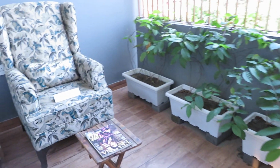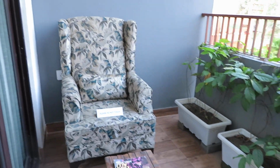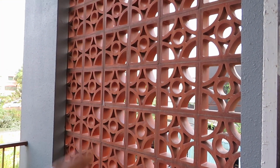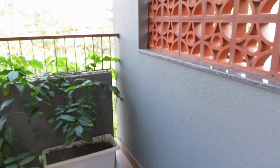So this is the private terrace area with sit out space. And this side you will be having terracotta style structure for cross ventilation. And not only that, see the height of this terrace. The height of this terrace is 16 feet long. And now come this side.